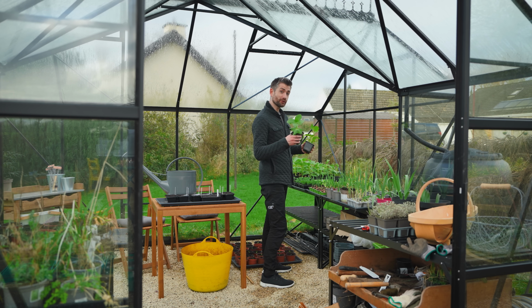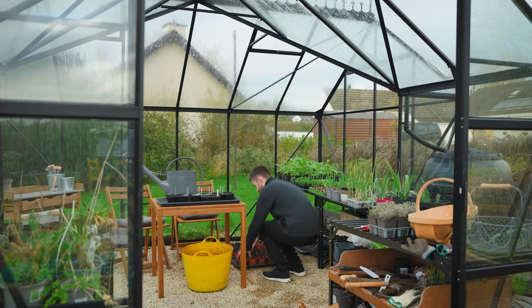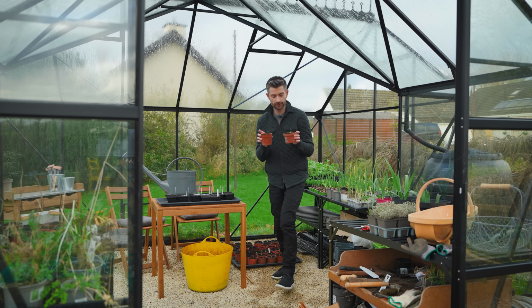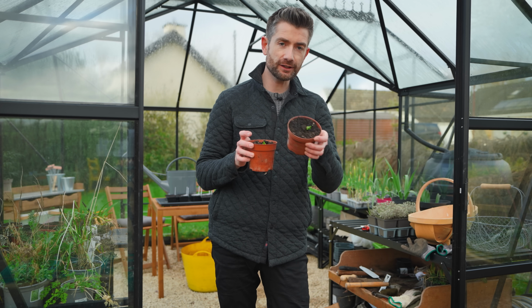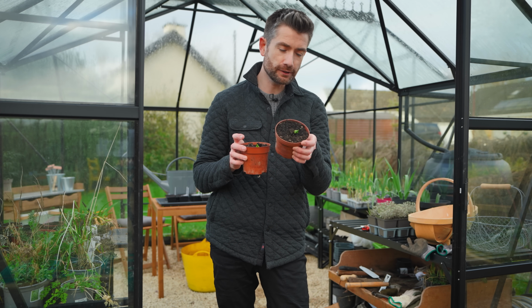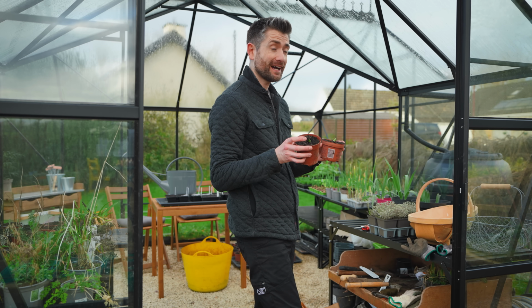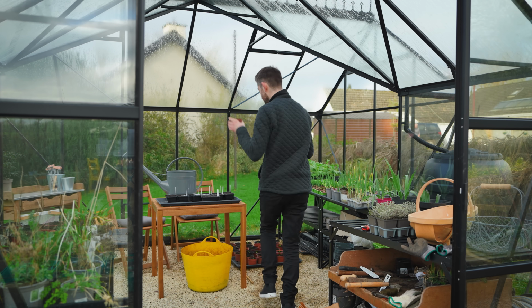But I also don't want to completely run out of broad beans too early, so I have done a second sowing, a successional sowing of beans, and you can see that even ones that have been sown only a couple of weeks ago come up really, really quickly. The germination rates of broad beans are normally pretty high. They're going to get planted out once they're just a little bit bigger, so that I have a second crop of those.